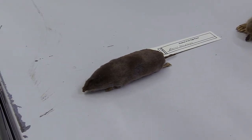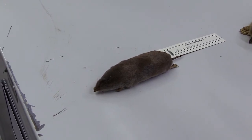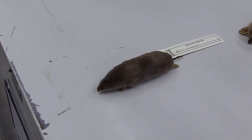Shrews do come to the surface occasionally at night. So they do still need those senses. They're not always underground. But you can definitely see the reduction in those things right there.